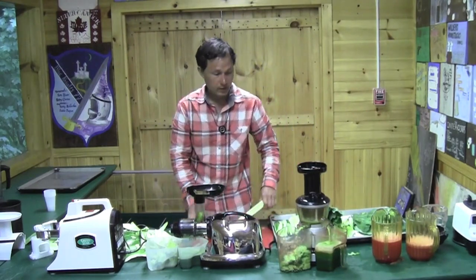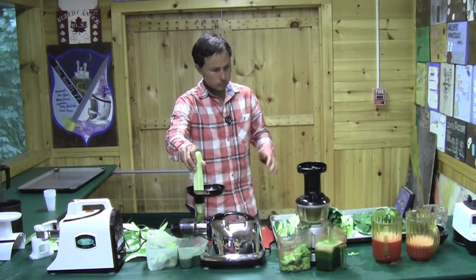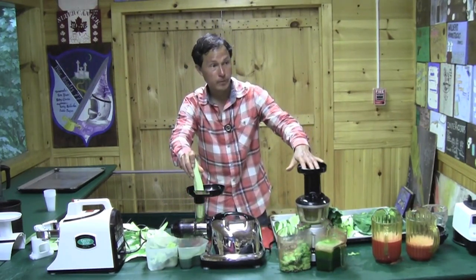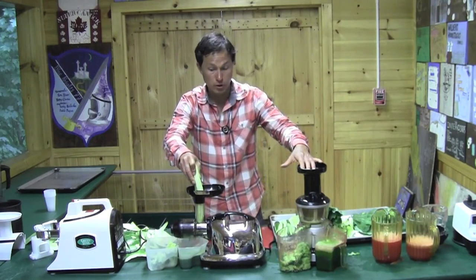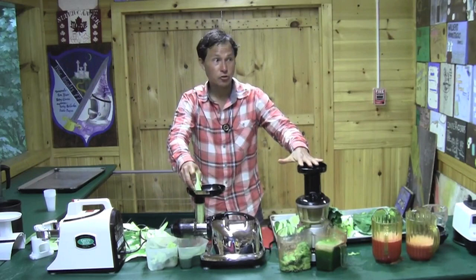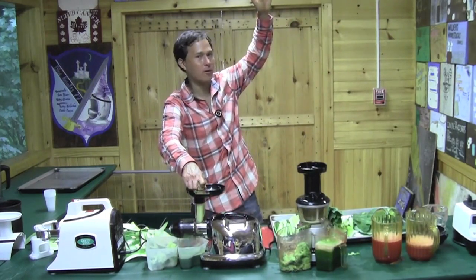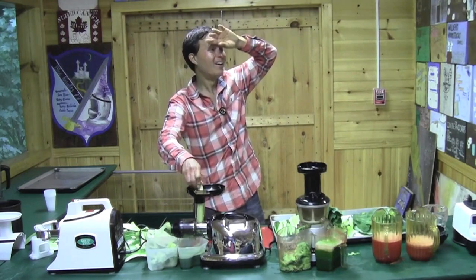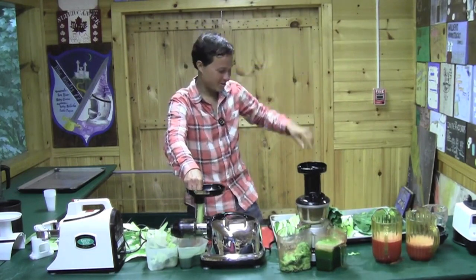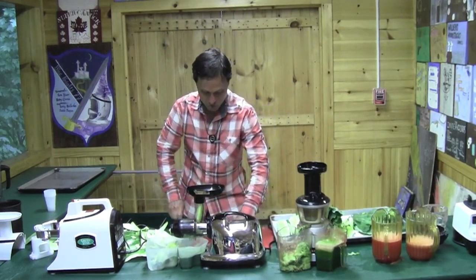In general, the vertical juicers cost more than the auger juicers. This one handles fruits better, if you want to juice fruits by themselves. This one makes an amazing cactus fruit juice. I think everybody should be juicing cactus fruit juice. How many people in here have juiced cactus fruit juice before? A handful of people, you guys must already be watching my videos. But cactus fruit juice is amazing. If you've drunk it, you know how good it is.